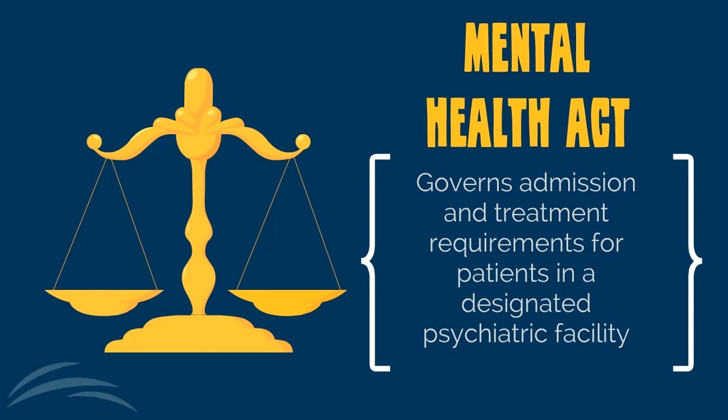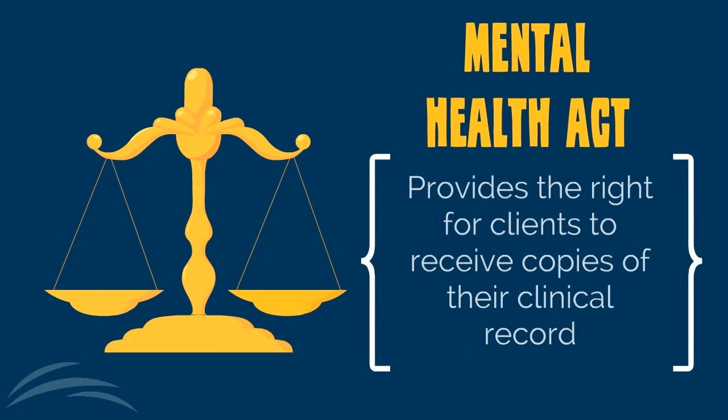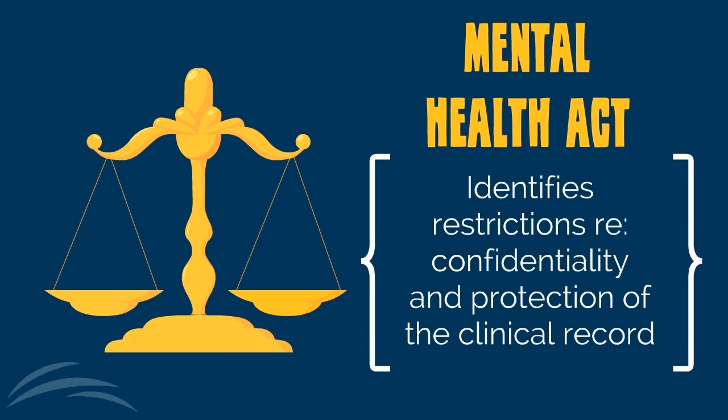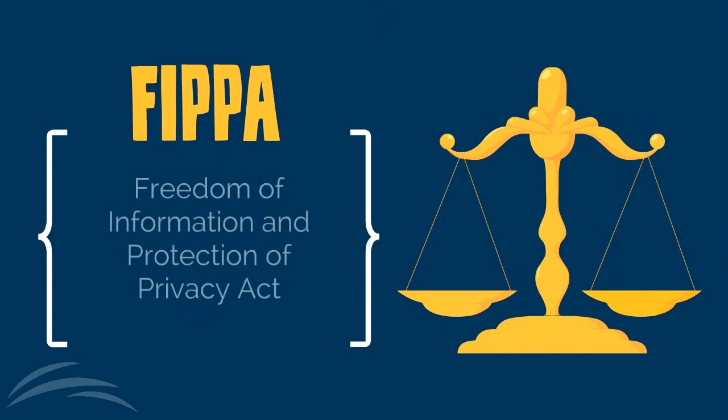From an access and privacy perspective, it also provides clients with the right to examine and receive copies of their clinical records and identifies the restrictions as it relates to confidentiality and protection of the clinical record within a designated psychiatric facility. PHIPA stands for Freedom of Information and Protection of Privacy Act.